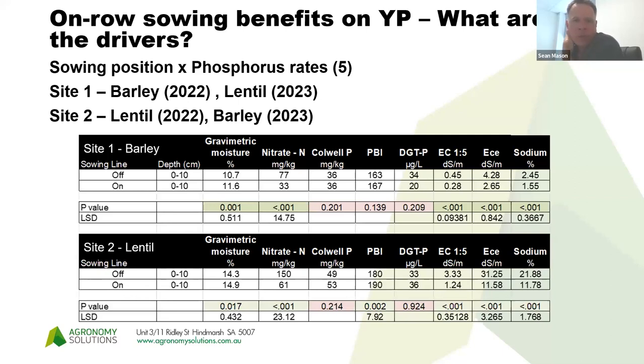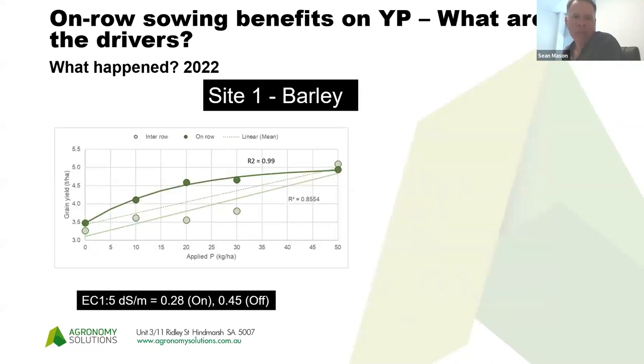The actual on-row was a bit lower for the first site, site one. But again, this EC, and again, the conversion of EC to ECse, the difference of off-row versus on-row was quite powerful. In line with that was sodium percentage as well. So we have very different soil conditions that we're sowing in between on and off. So does that matter? This is site one, barley.